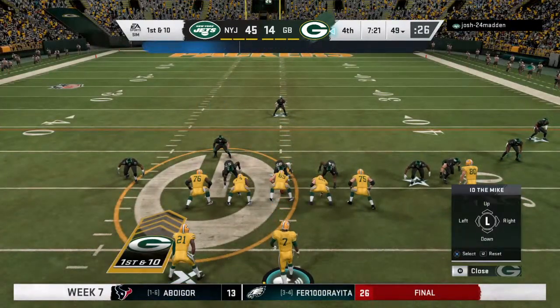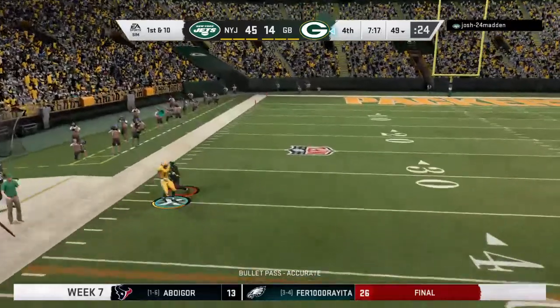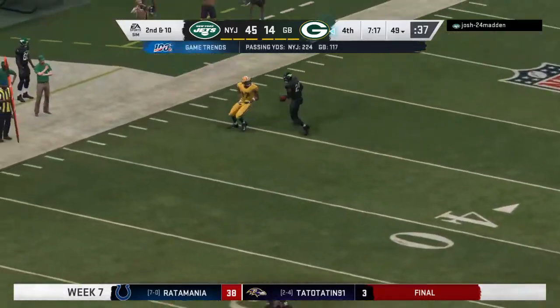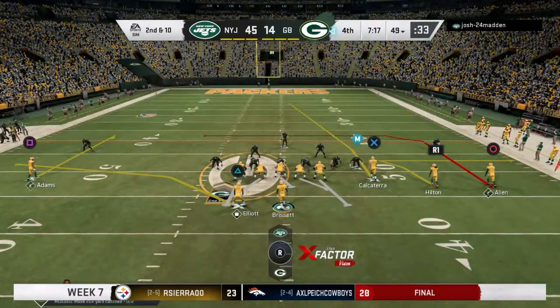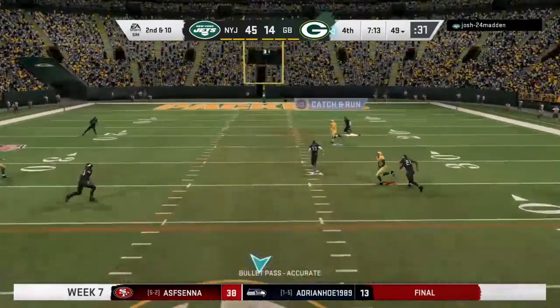So good field position for the Packers as they come up 1st and 10, just shy of midfield at the 49. And now a throw on first down there, but it's incomplete. Another pass attempt, another incompletion, and they're just a little over 100 yards passing here in this game, so defensively, a pretty good job. Definitely, because they were never really able to get the ball in the hands of their playmakers. So a lot of credit to the defensive game plan, and especially the execution.